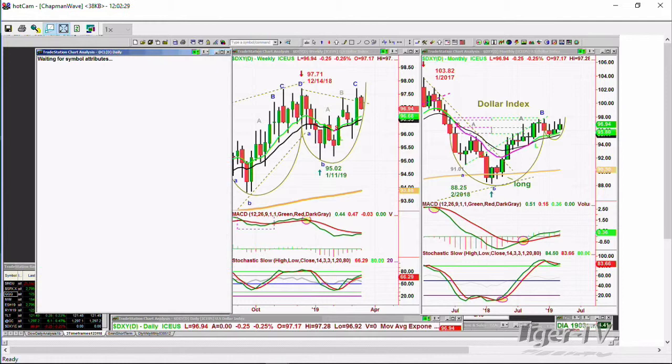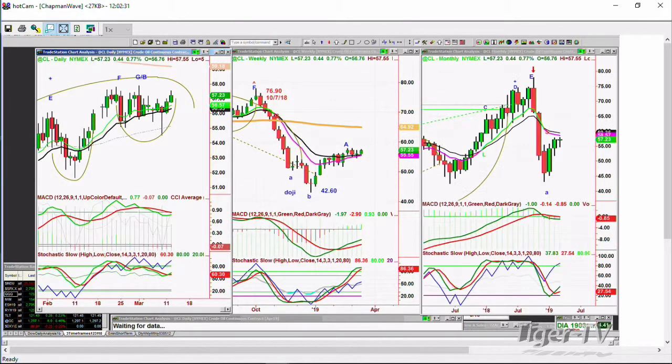Now, crude oil did run up. Crude oil is at 57.23, up 44 cents. That's good action. That's actually good market action as well. I like to see the crude oil running. Okay, it doesn't have to break out. That's good. I'll be talking more about this in my show coming up after these messages.